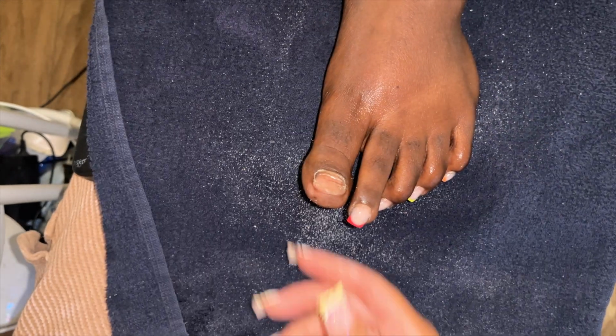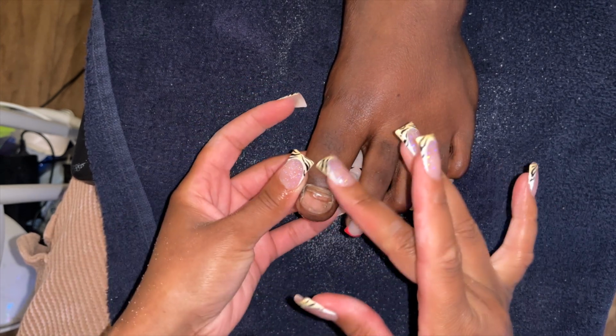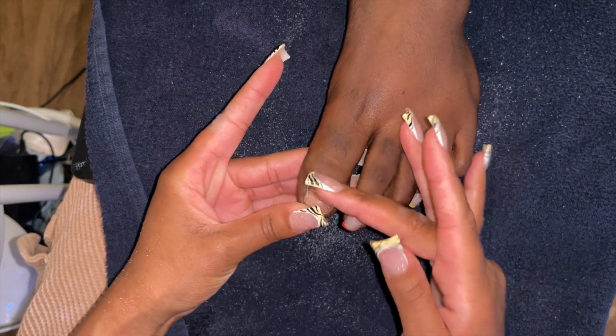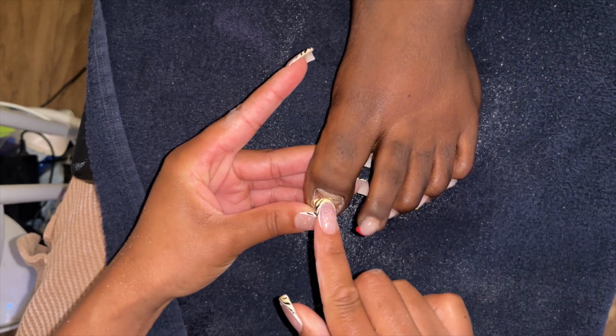So as the toenails are soaking, I'm inspecting this toenail, I'm touching it, I'm asking her if there's any pain, and I told her there probably isn't any pain, and the reason is because the pain already happened weeks ago. So I'm educating her and letting her know whether I think she's a good candidate for reconstruction.